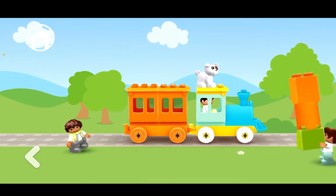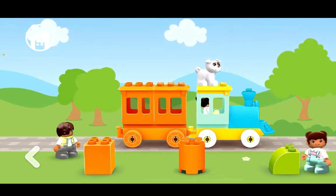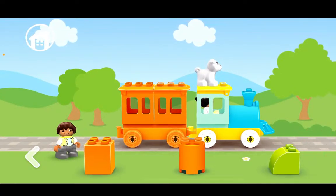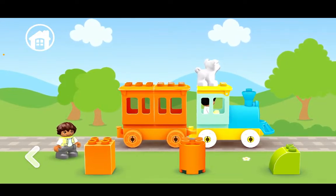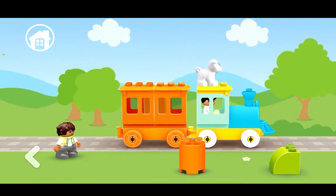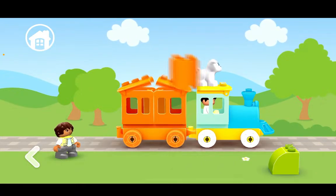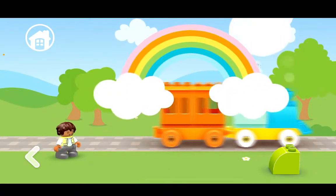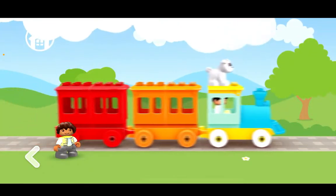We learn colors. Let's see. It's an orange wagon. We need to find orange cubes and take them on it. An orange one. This, no, it's a green one. And this, an orange one. Let's go to see the next.